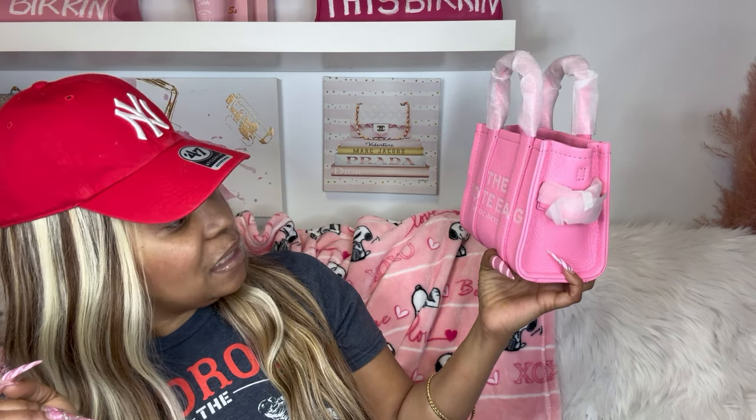So to all of my fellow pink girls, okay? Girls, I think you might want this one too. Because she is adorable. She is adorable. And I said it with the Furla pink. I still have not gotten that one in a bigger size, guys. But I might try this.